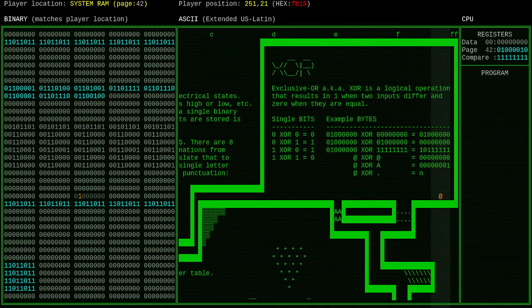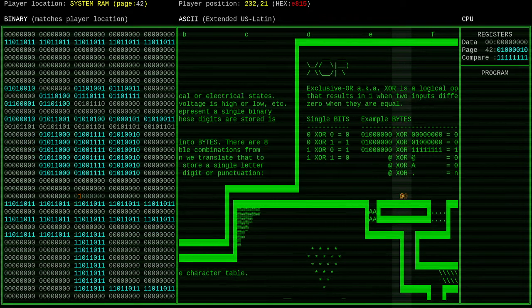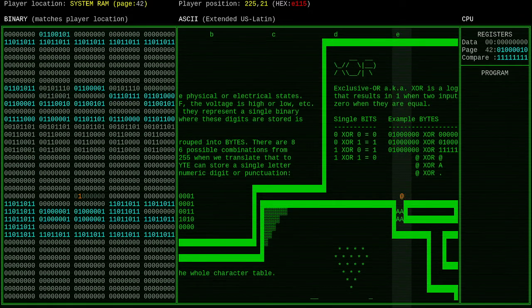So a single bit, if it's 00, those two inputs are the same, so the output will be 0. For 01, those inputs differ, so it will be a 1. For 10, same deal. And if it's 11, the inputs are the same, so the result is 0. And yes, you do this on a byte level as well, so you can XOR bytes. That's what it's warning us about, or what it warned us about at the beginning. So let's go back here. I'll show you what I mean. It did warn us before that we don't want to XOR ourselves out of existence.